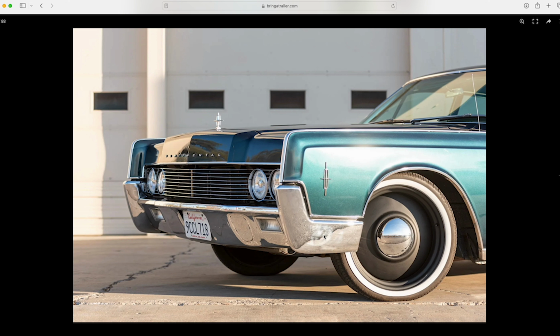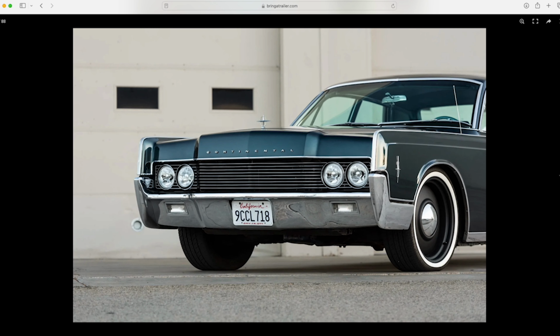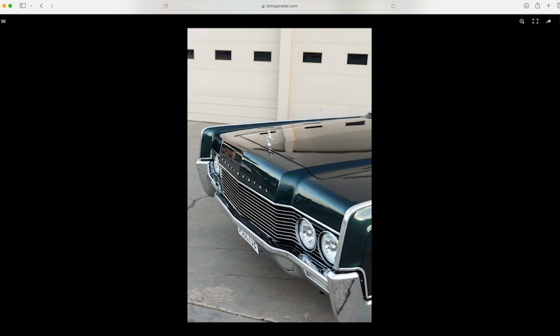You could see maybe a little blemish here. It's hard to tell if that's just a reflection. It's hard to find one of these cars with no imperfections. And there's probably a few little things here, even though I gave kudos to this front bumper. It does look better than most that I've seen. So that's a good thing.